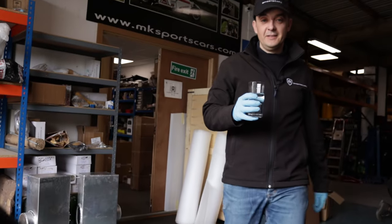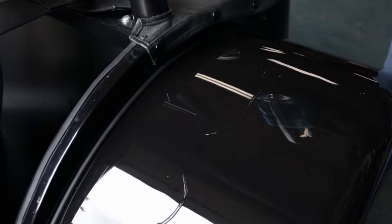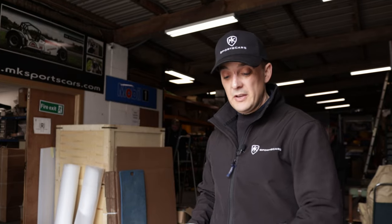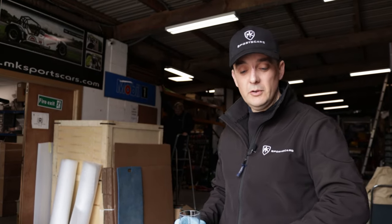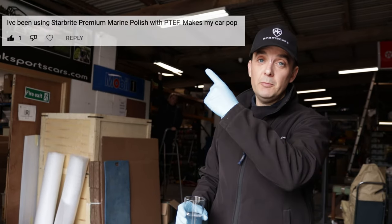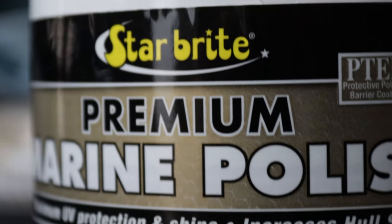Now the moment of truth, it's the water test time. That just falls off of there, absolutely falls off of there. Well, I'm super impressed with this. It's really easy to polish off. Is that because I've put an appropriate amount on or gone light on it? I don't know, but it's super easy to polish off. It makes the car pop. Well done, Mike, you put those comments in there. It's a five star for me, five stars.